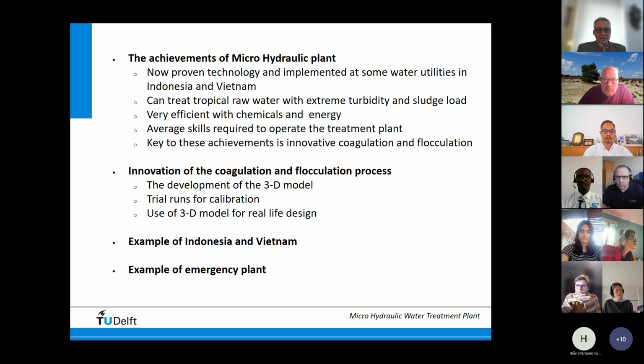This is the achievement of microhydraulic. It is now a proven technology for utility implementation in Indonesia and in Vietnam, and can also treat tropical water with extreme turbidity and sludge load, and is very efficient in chemicals and energy. The average skill required is not high; just an operator. The key innovation is in coagulation and flocculation, and also the development of a 3D model, with trial run for calibration and use of the 3D model for real-life design. We also have examples here for Indonesia and Vietnam, and for emergency plants.